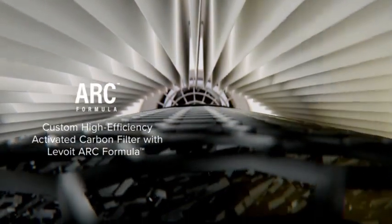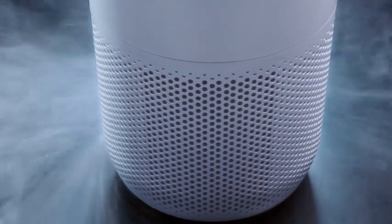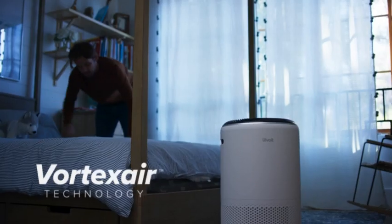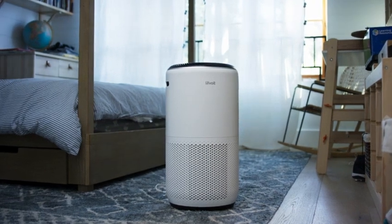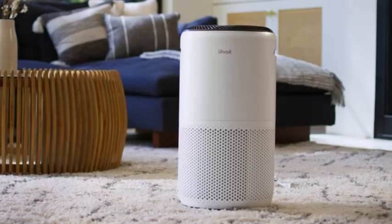Meanwhile, the special ARC formula chemically decomposes odors and fumes to prevent secondhand pollution. The cylindrical design provides powerful filtration in mid to large-sized rooms, so you can enjoy fresh air whenever, wherever. Always stay in touch with your environment with the Levoit Smart Air Purifier.